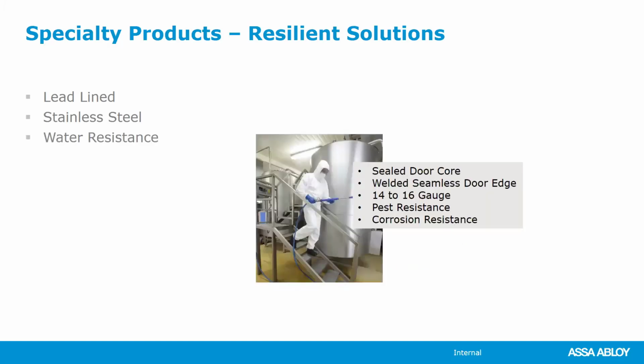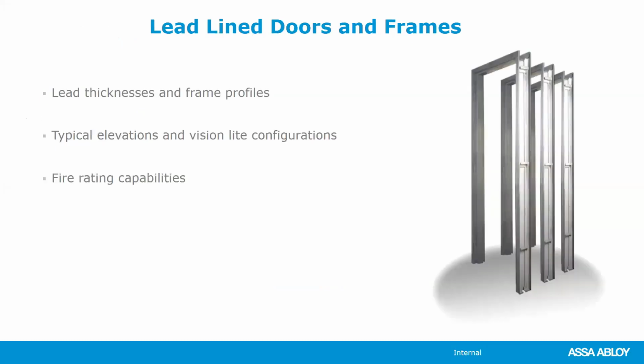Water resistance, we're also going to talk about this today. Water resistance is a sealed component, meaning the door is sealed within itself, and the frame is a complete sealed unit also. These are available in 16 and up gauges. The advantages of these things are they're pest resistant, corrosion resistant, watertight. What does this mean to be a sealed component? You can actually take that door, put it under water, and water will not get into the core of the door. So we will go into depth on that product also today.